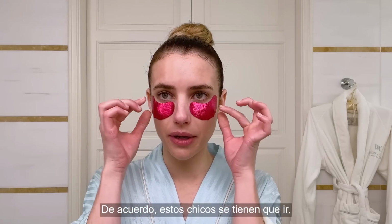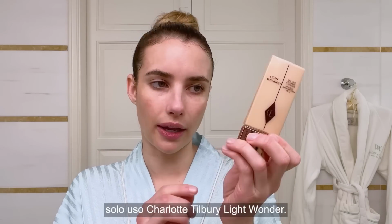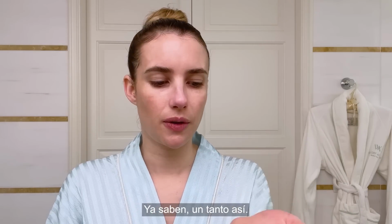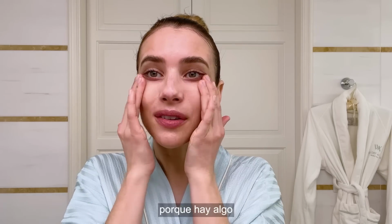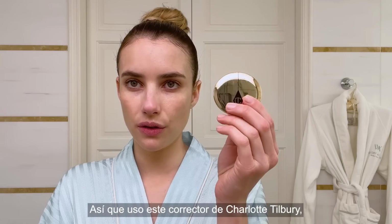All right, so these guys are coming off. For foundation, I just do Charlotte Tilbury Light Wonder. Gives you great coverage, but it's not like a full face of foundation. You know, this much. I've had every foundation brush known to man, but I just feel like it never does it for me because there's something that makes it just kind of blend in more. So I use this Charlotte Tilbury.